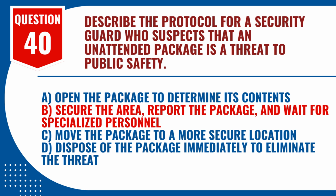Answer: B. Secure the area, report the package, and wait for specialized personnel. If a security guard suspects an unattended package poses a threat, they should secure the area to prevent access, report the package to the appropriate authorities, and wait for bomb squad or specialized personnel to handle the situation.